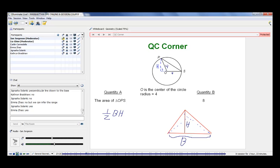Okay, so let me ask you guys this. If I drew that height like that, that means the base is 4. Now, I still don't know what that height is. But that height, is that more or less than the radius? Ought to be less than the radius, so less than 4. 1/2 times 4 times less than 4 has to be less than 8, right? Everybody agree?